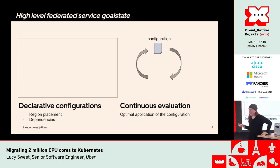A lot of these images are actually broken.